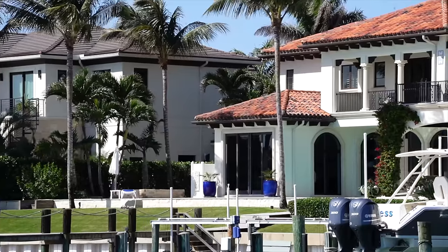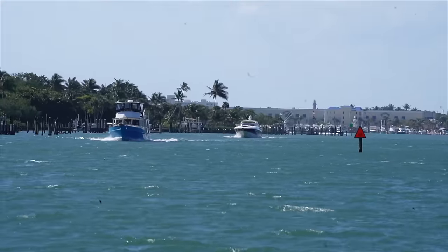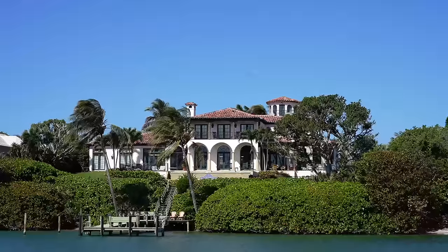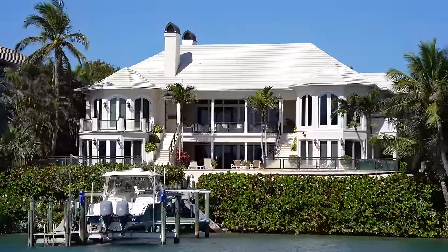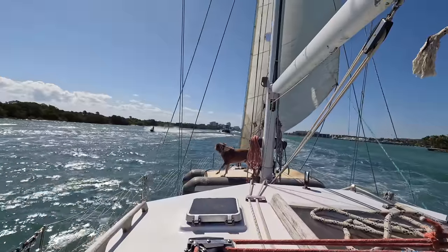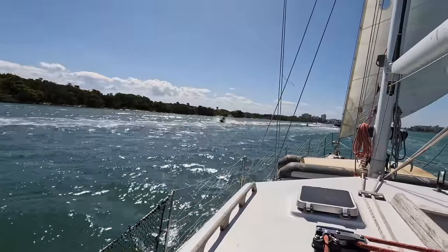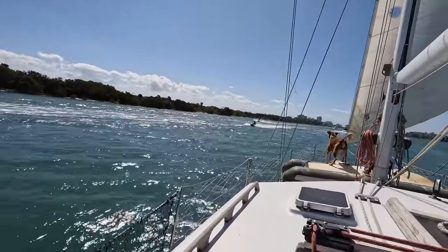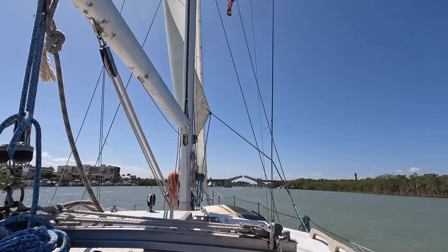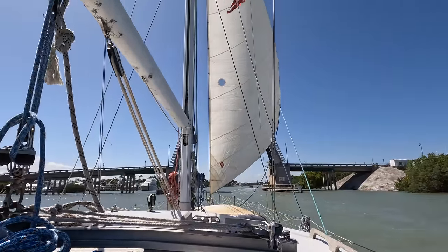The houses and visible wealth grew along the banks of the waterway, and so did the traffic on the waterway. There's gonna be some jet skis. You're gonna have to, like, deal with it. And the traffic did not let up nearing the bridges. Let me know if you want me to. No. We're going the speed that we're supposed to be going.